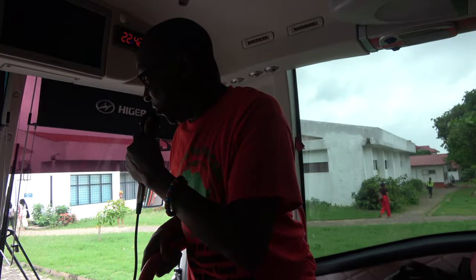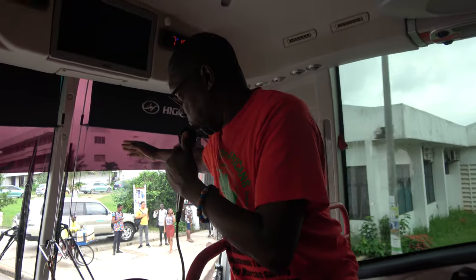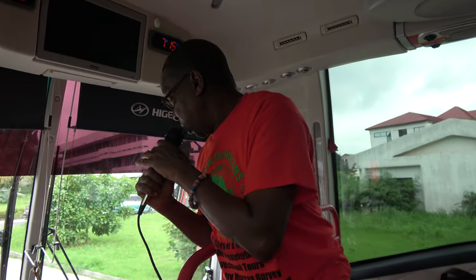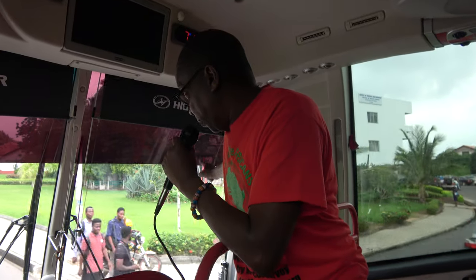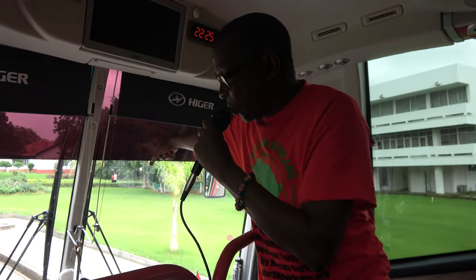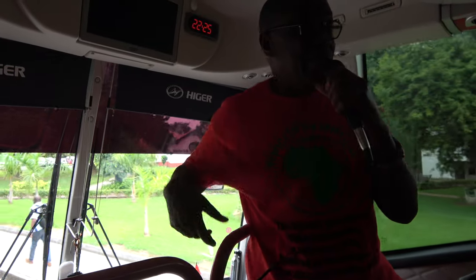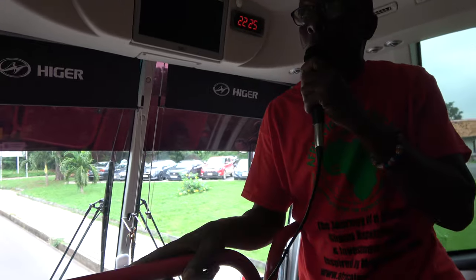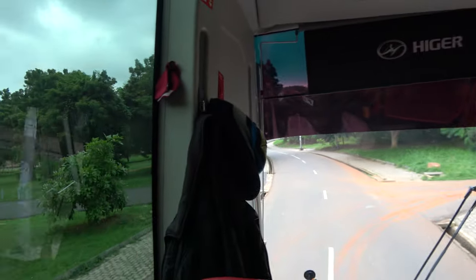So we have the nursing department coming up to our right. And again, to our right, this is the nursing department. Ahead of us to the right, in the curve, we have the Center for Graduate Studies. They manage their own affairs. To our left, we are passing the back of the all-female hall of residence.